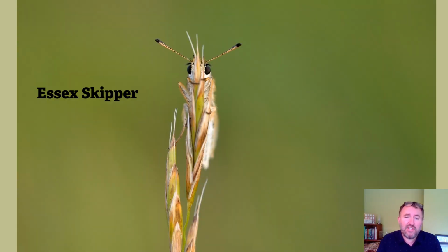To see this feature, you've got to get down on your hands and knees and crawl up face to face with these skippers. What you're looking for is the underside of their antennae. In the Essex skipper, you can see the underside of the antennae is very black. It's like it's been dipped in ink. If it was a small skipper, it would be orange. Not the top of the antennae, the underside. So you've got to get down really low and look up at these skippers to determine which is which. Sounds like a job for our roving reporter.